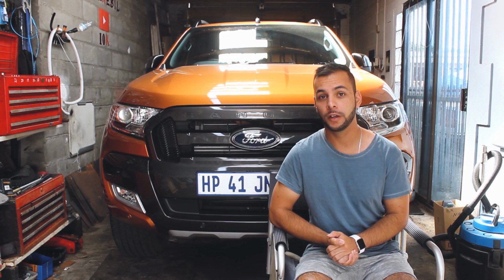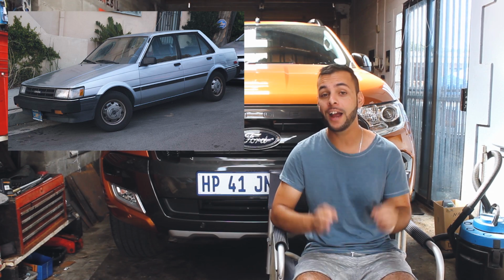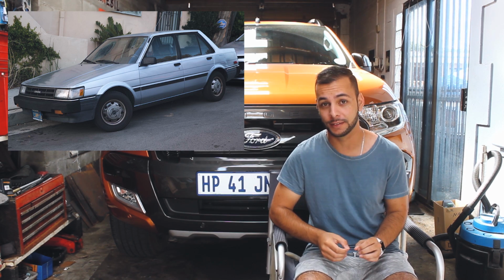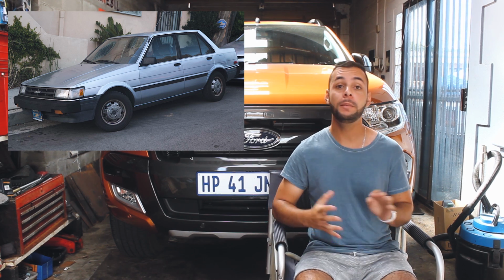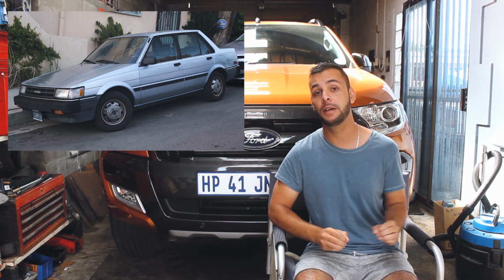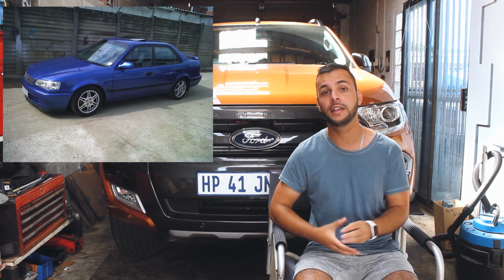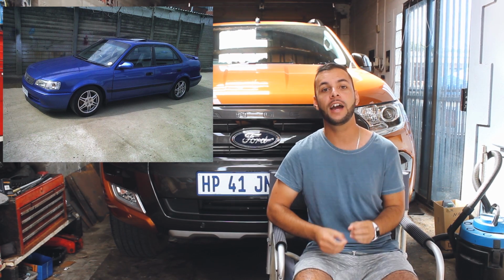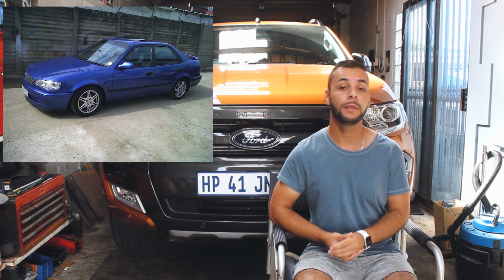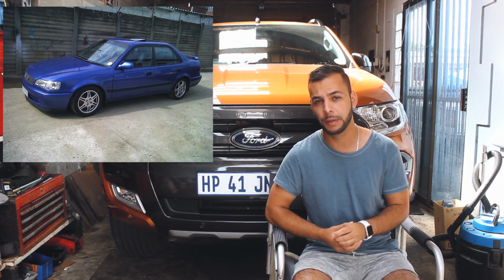Toyota Corolla, an astonishing car which sold over 45 million units in around 51 years. The Toyota Corolla has won many South Africans over with its unbreakable reliability. I've seen some Corollas with over 500,000 kilometers and still driving absolutely perfectly. Now, the Corolla has won many South Africans over because of that powerful reliability.